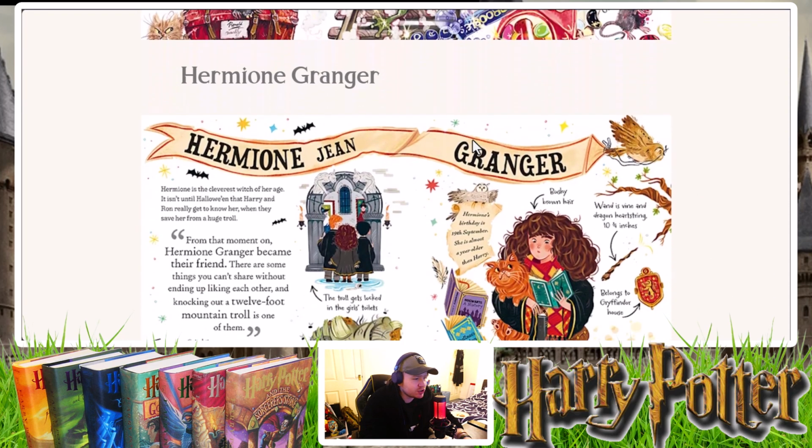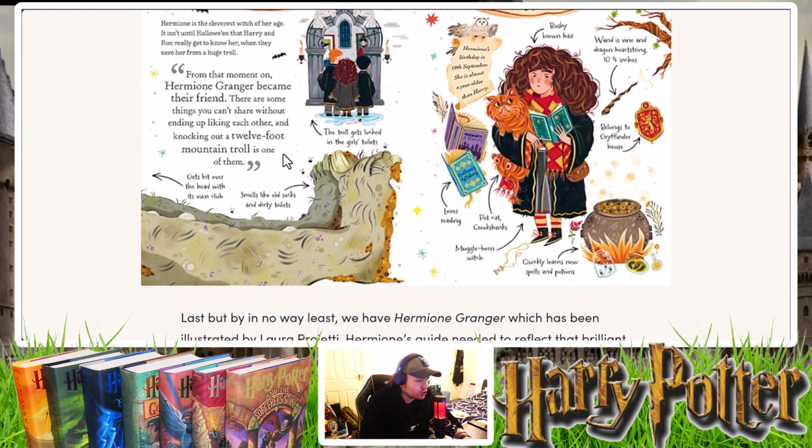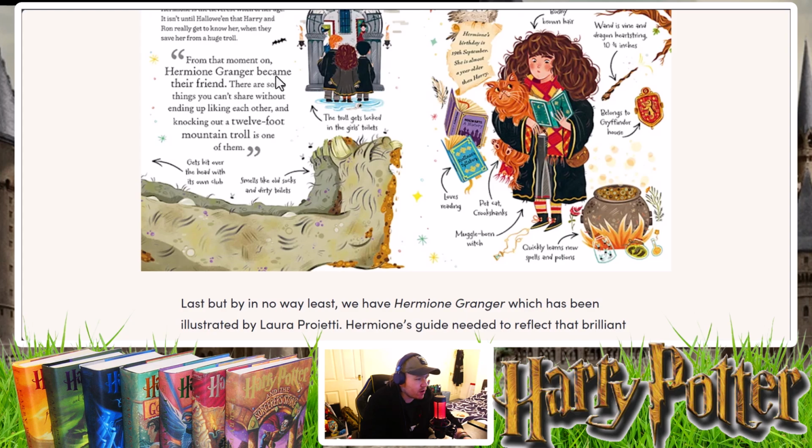And finally, moving on to Hermione Granger. So we have Hermione Jean Granger. Hermione is the cleverest witch of her age. It isn't until Halloween that Harry and Ron really get to know her when they save her from the huge troll. From that moment on, Hermione Granger became their friend. There are some things you can't share without ending up liking each other, and knocking out a twelve-foot mountain troll is one of them.